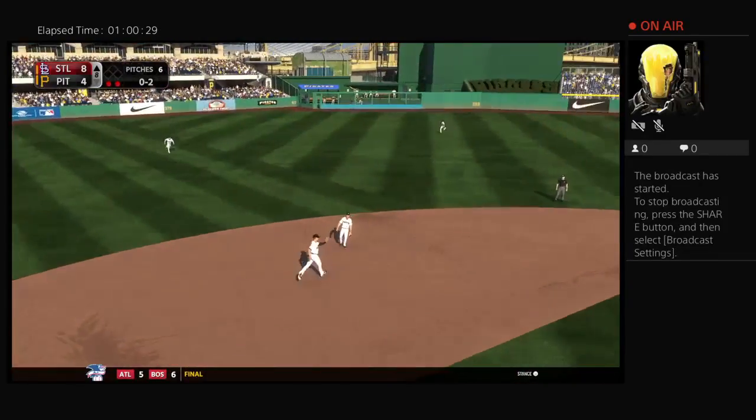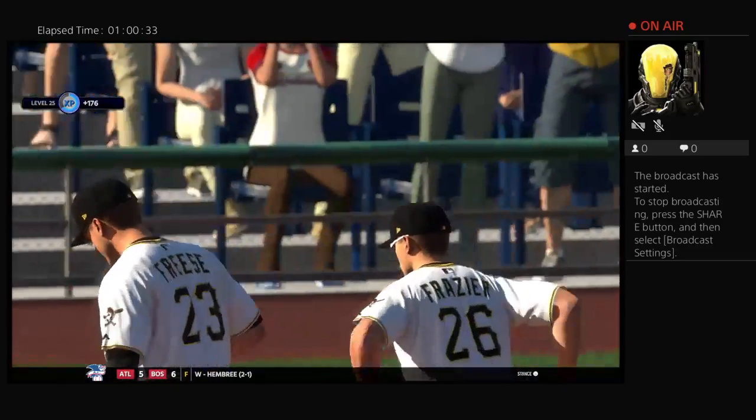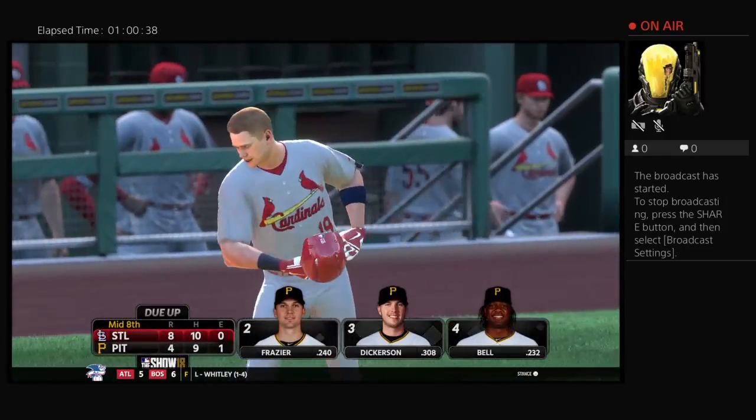Popped up. Frazier moving to his left, and that retires the side. 1-2-3 go the Cardinals. They still lead it by a count of 8-4.